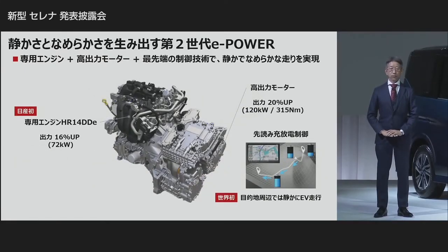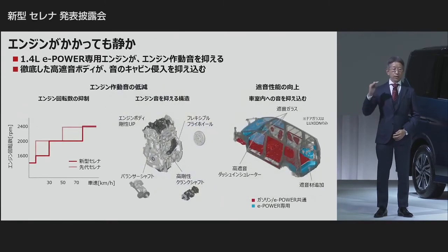First, the powertrain. The all-new Serena features the second-generation e-POWER system, which runs 100% on motors. The engine is specially designed for e-POWER, namely for power generation. So we equipped the Serena with a special Serena e-POWER unit consisting of this engine, a more powerful motor, and cutting-edge control technology. And we increased the displacement from 1.2 to 1.4 liters to boost power generation capability and reduced revolution accordingly. Furthermore, with the balancer shaft and flexible flywheel, we lowered the engine noise level.